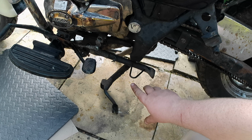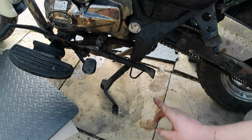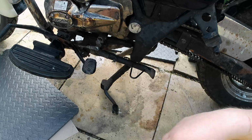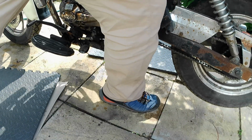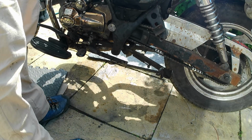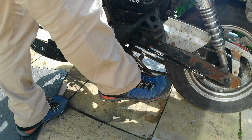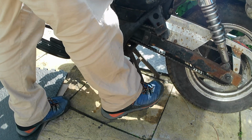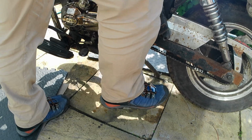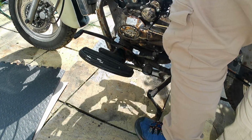The centre stand, I'm not going to rock the bike off its stand right now. Or should I? Actually, yeah, screw it. Let's take it off the stand and I'll show you anyway. Come on. There we go. And yeah, it snaps straight into the upright position, and I'm happy with that one as well. Right, back onto the centre stand. There we go.